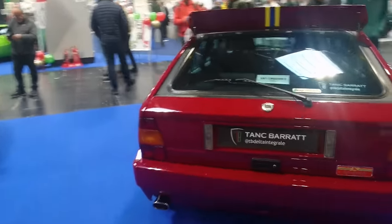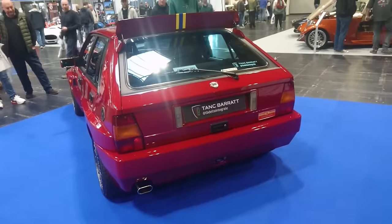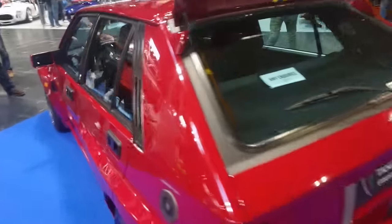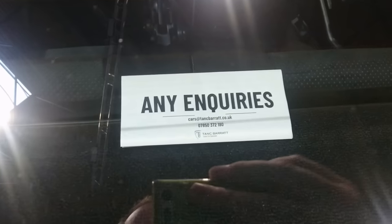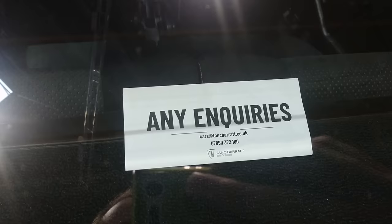Ooh. Is this, by any chance, a Delta HF Integrale? Yes, it is. Ooh, hello. It's for sale. As Mr. Bill from the Fuel Power Channel says, this could be yours. Please call 07850372180.